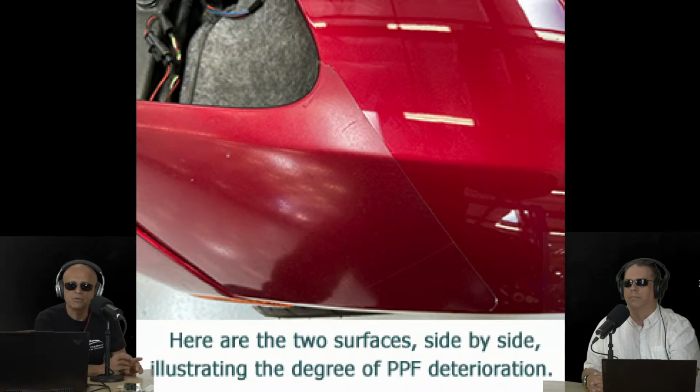Here's a sample of a Roadster that we did recently where the PPF had aged. This was, I believe, a 2010 or 2009 Roadster. It was there from day one. PPF will last about 8 years.